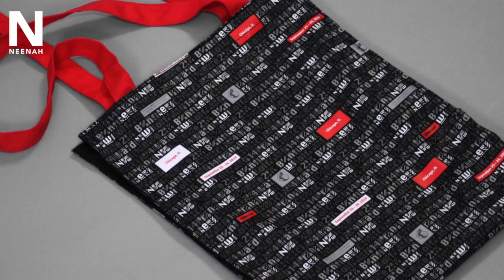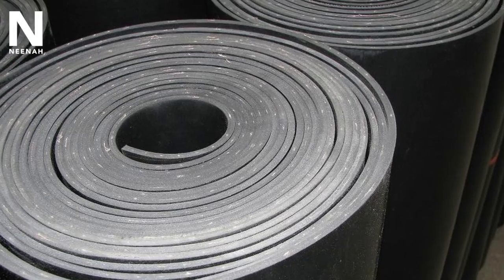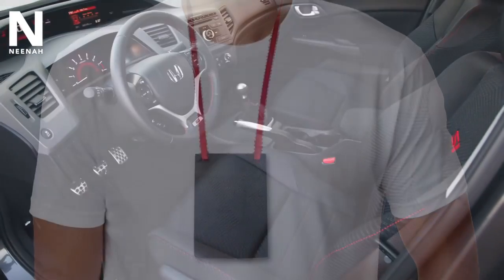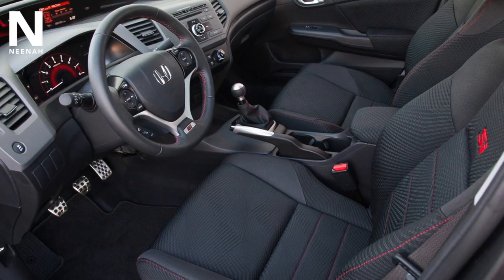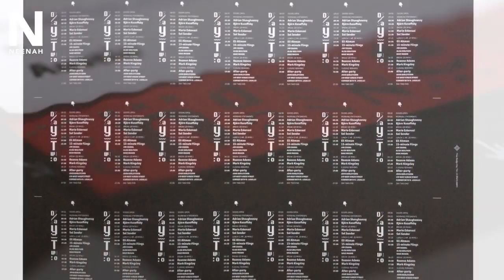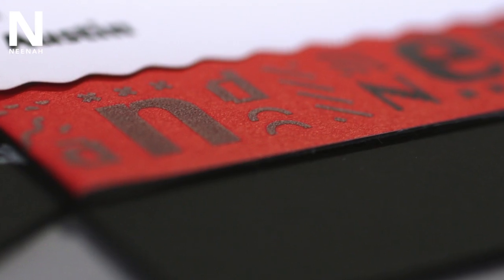For the badge, we wanted to do something that was just a little bit more interesting. Things that when people got there, they would want to take a picture of it and share it on Instagram and say, hey, I'm here at the Brand New Conference. So we asked for samples of industrial rubber and it had that new car smell, but without the excitement of the new car, it's just a really horrible smell. So we know we're going to use Plike from Neenah to get that rubbery feel that we liked about the industrial rubber, but without the smell.